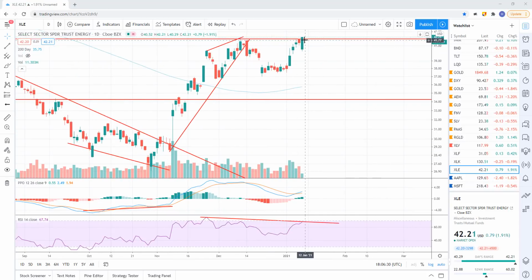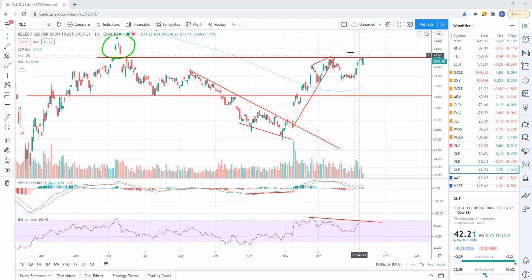But here's XLE, energy, moving higher. It's still at resistance right here, 42, slightly above right now, but not an impulsive breakout yet. The dollar is moving higher though, so oil's going to have pressure if the dollar continues higher.